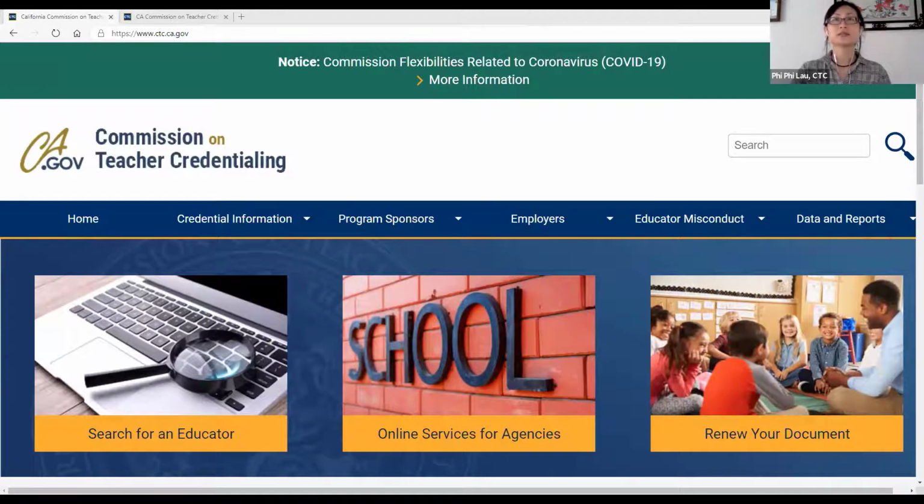The Title II website focuses on reported data in 3 areas: state trends, state highlights, and data by institution. The dashboards now include 2018-19 data. So now on my shared screen is the Commission's homepage, which I hope you are all familiar with. Feel free to follow along using your own devices as I go through the demo.